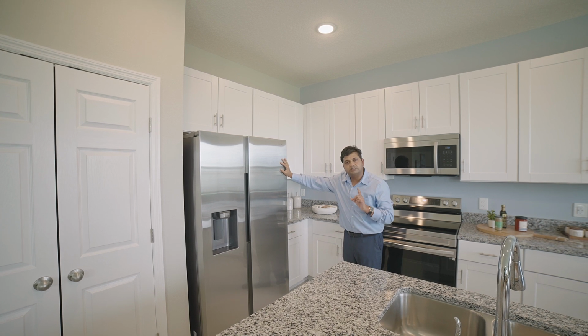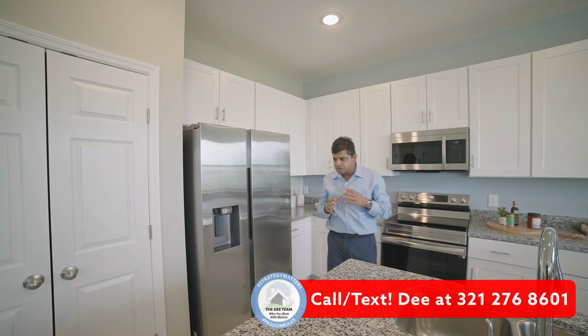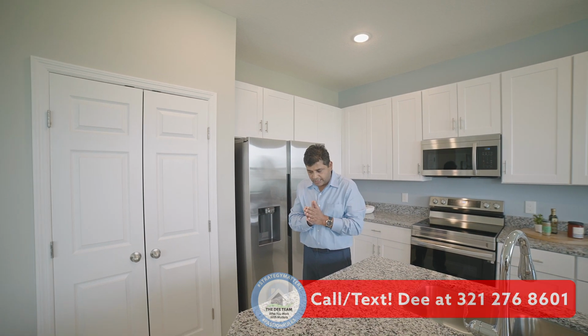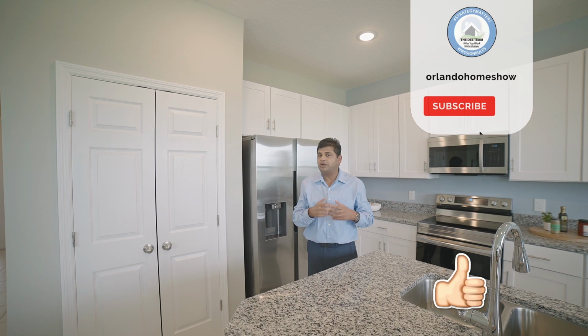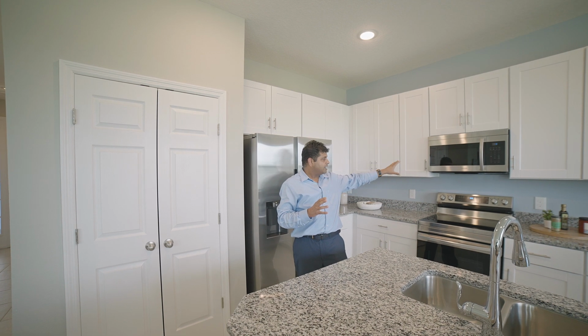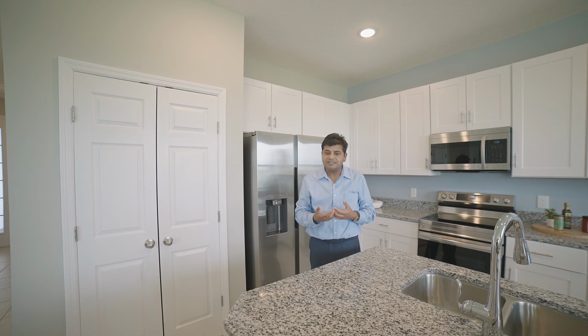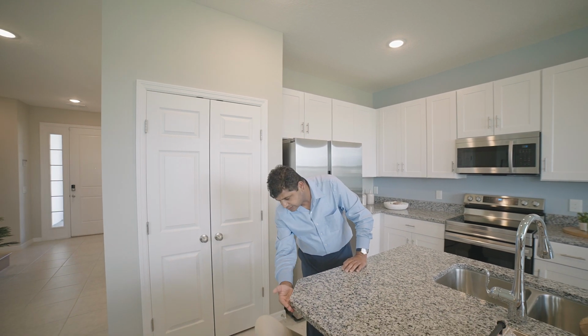I do believe it's a double door refrigerator, but I am not sure because there have been so many logistical, I guess supply chain, issues that it has been challenging. And I know most builders are actually not giving you anything. They're just giving you the dishwasher, the microwave, and your range hood, because that is needed for the code. But other than that, they're not doing anything.